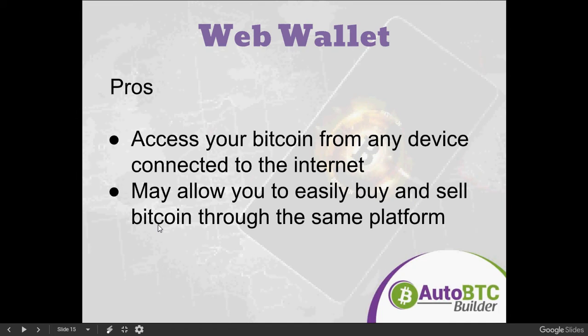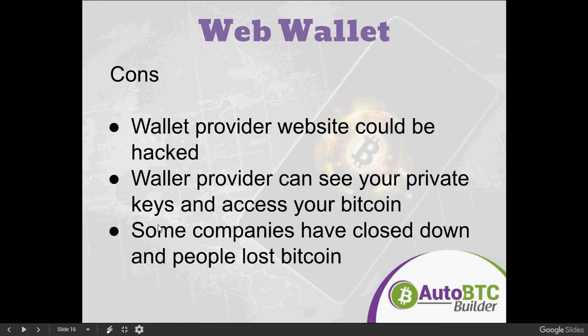So much like mobile wallets, e-wallets enable your users to access their funds on the go from any device that is connected to the internet, which is obviously very convenient. And they may, again, allow you to easily buy and sell Bitcoin through the same platform if they have an exchange attached, which is a nice feature as well.